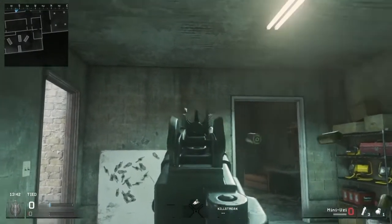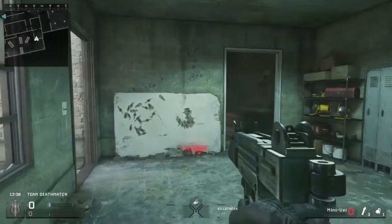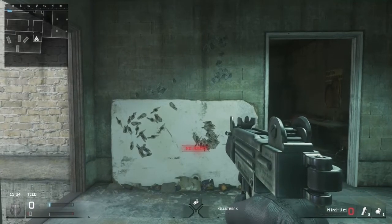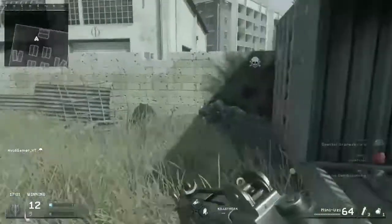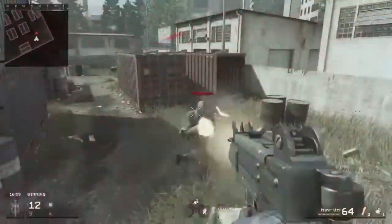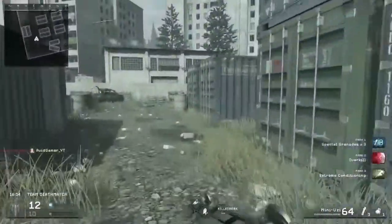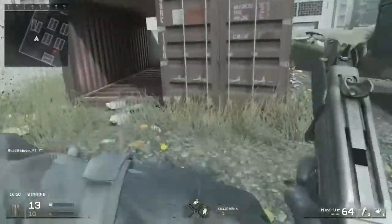Can you see the recoil? Look at the bullet patterns. These effects are special. They're special effects. This is the Mini Uzi. It sure has a lot of recoil, but it doesn't matter, you can just hip fire.